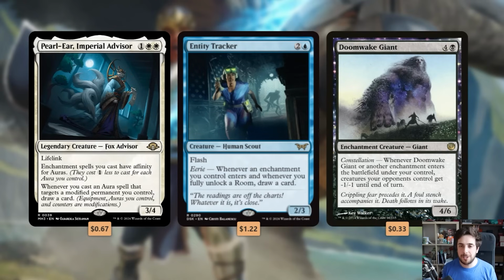Same thing with Doomlake Giant. Whenever our auras are entering the battlefield, we just one-sided board wipe all of our opponents. They just can't have creatures on the battlefield as long as Doomlake Giant's on the battlefield too. So these cards are incredibly powerful.